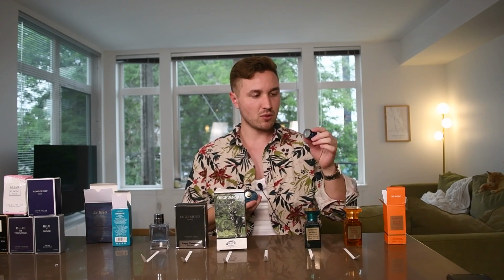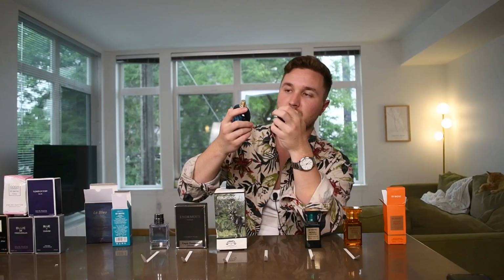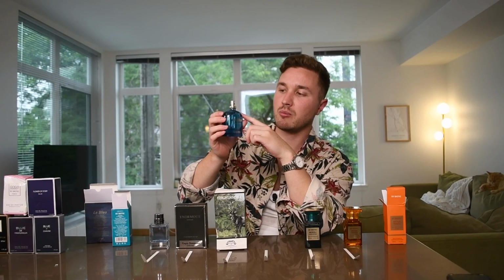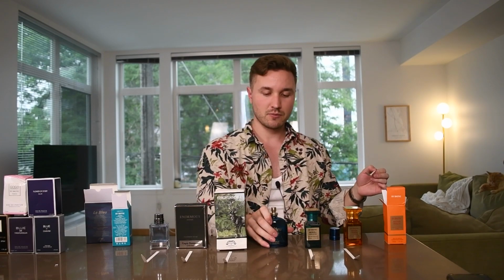The cap is, ooh, it's a very cheap plastic cap and there is no crimp collar. It's just a bare crimp. So it looks super tacky up top, but they went on all this effort of making a nice bottle. That's really confusing, but okay. Let's give it a spray. Okay, decent atomizer.